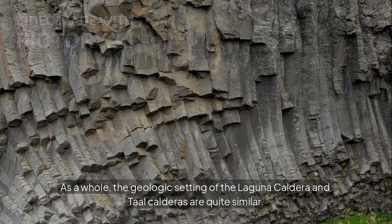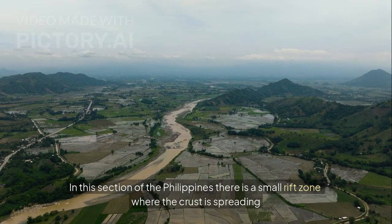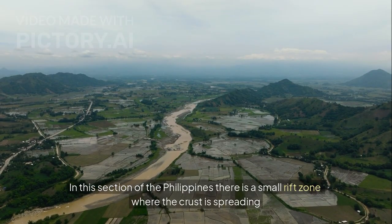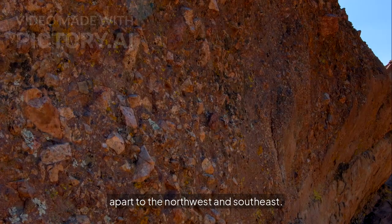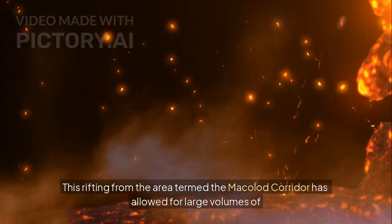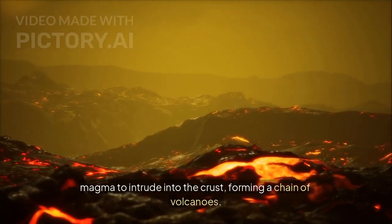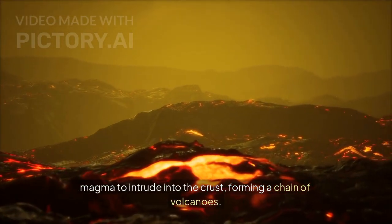Geologic setting as a whole: the geologic setting of the Laguna Caldera and Taal calderas are quite similar. In this section of the Philippines there is a small rift zone where the crust is spreading apart to the northwest and southeast. This rifting from the area termed the Bacolod Corridor has allowed for large volumes of magma to intrude into the crust, forming a chain of volcanoes.